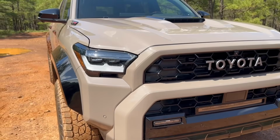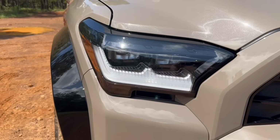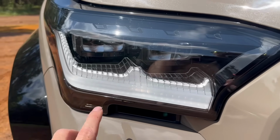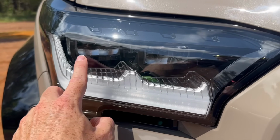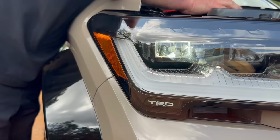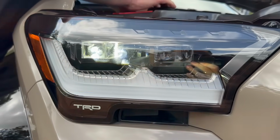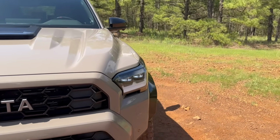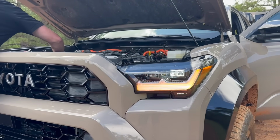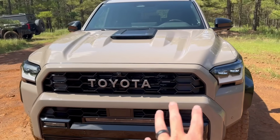As we look at the actual headlights, they are a projector style housing. This will be our DRL and also an amber turn light, and you can tell they are like some stacked projectors. Down here it says TRD, a little bit hard to see in this direct sunlight. On the driver's side, since it is a little more shaded, we can see it says Pro right there. So when it's lit up, it'll say TRD and then Pro.